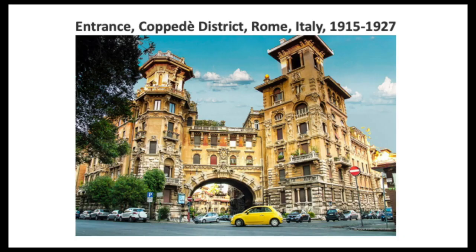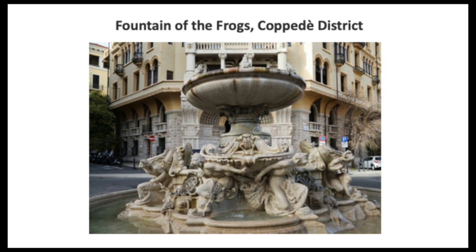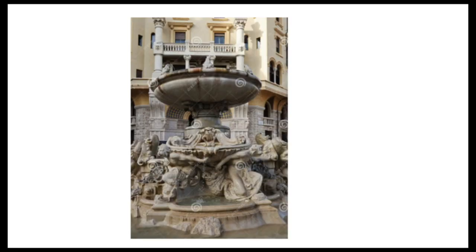Rome is best known for its ancient and its Renaissance art and architecture. But there is a little known district in Rome that has a cluster of Art Nouveau buildings. It's called the Coppedè District, named after Gino Coppedè, an architect who worked there between 1915 and 1927. It's not well known at all, and some people who live in Rome aren't even aware of it. The center of the district is the Piazza Mincio with the Fountain of the Frogs. On the upper basin, you see these eight frogs looking inward, and they're spewing water into the basin. And the lower level has four basins that are supported on the backs of female figures, also with frogs spewing water.